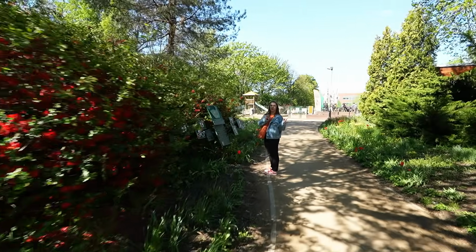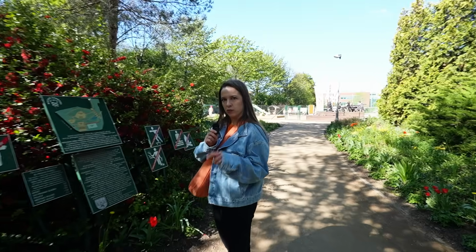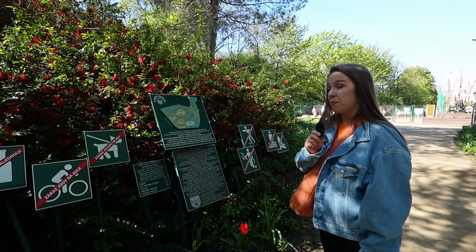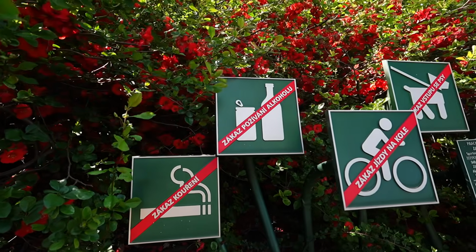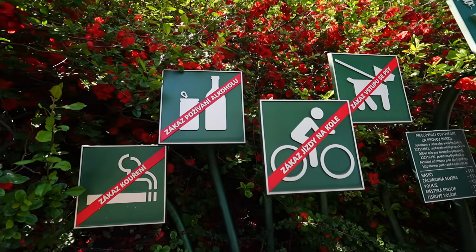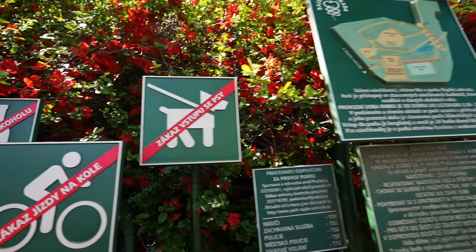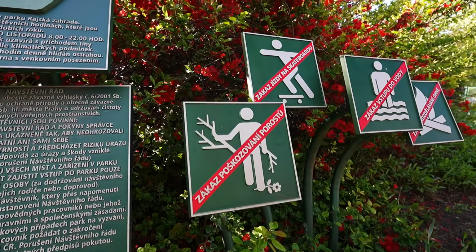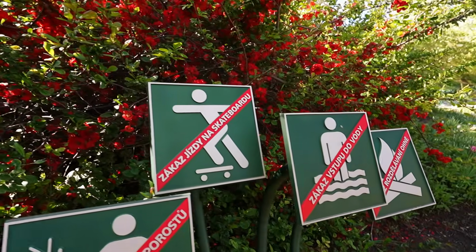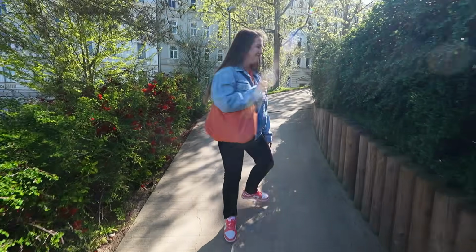Welcome to Paradise Garden, a hidden place neither of us have been to, even though Václav was born here. I gotta say, Paradise has a lot of rules. No smoking in Paradise, no alcohol in Paradise, no cycling in Paradise, no dogs in Paradise. I thought all dogs go to heaven. No breaking branches in Paradise, makes sense. No skateboard, no swimming, no fire. Kind of boring. So far, this Paradise Garden is a hell of a climb.